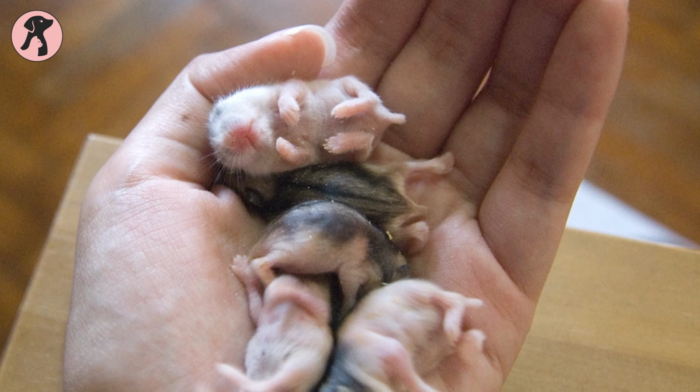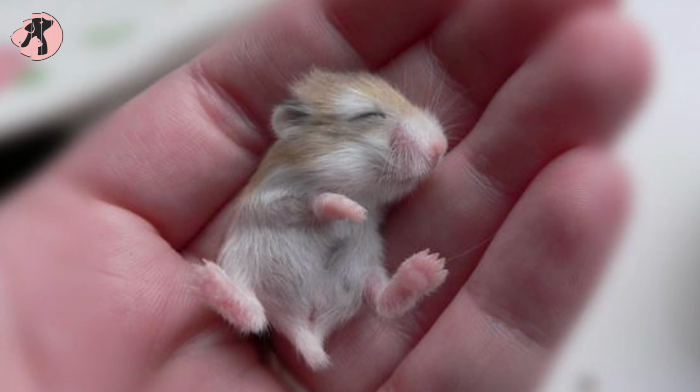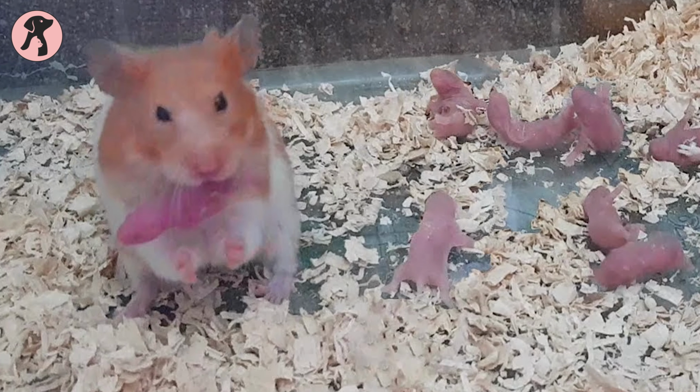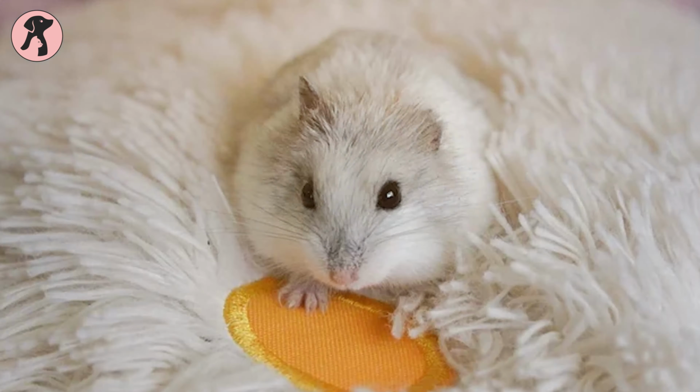If your hamster has babies, avoid touching or holding them for 3 weeks. That's because the scent of the babies can change if you touch them. That will confuse the mother, and it can result in the mother eating up the babies. So that's all about the do's and don'ts to maintain while caring for your little pet.